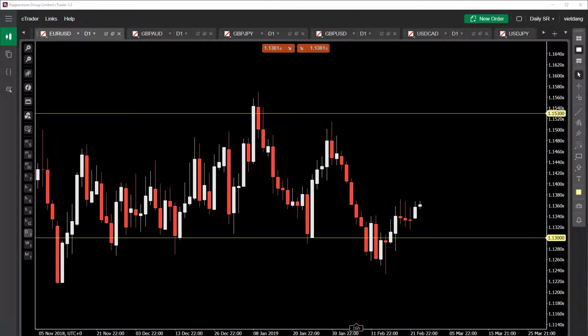Now a couple of weeks ago I mentioned that I was looking for an opportunity to short if price can break 1.1300 support and remain below that. Well, it turned out that hasn't happened at all. There is still a lot of buying pressure. For whatever reason, whenever this pair falls below this level into this region here, people started buying it.